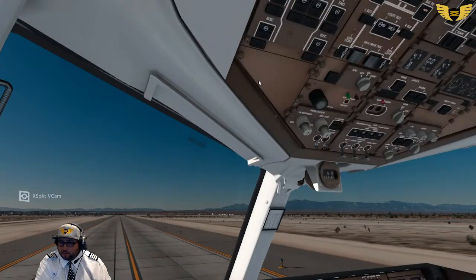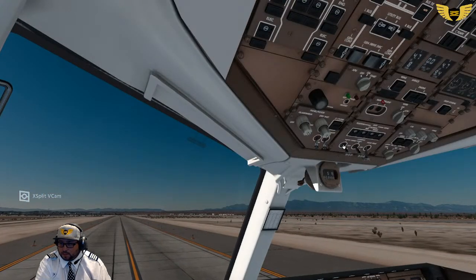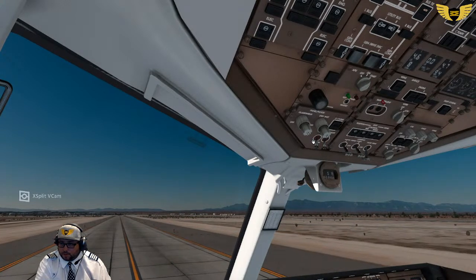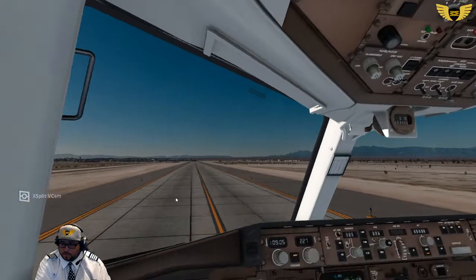All right, let's get our APU started as well. We can get our landing lights off here now too, as we were focused on looking at all the different planes.